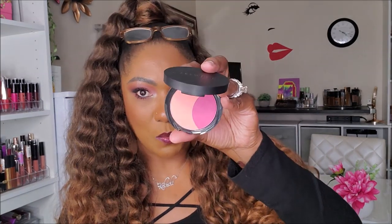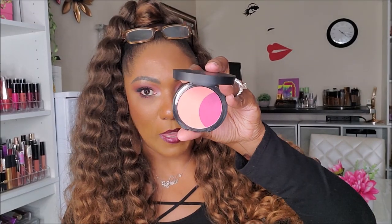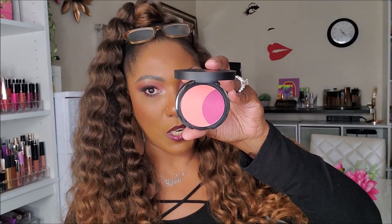Going back to Sephora, I did pick up a couple more items from them. I got one of their blushes, Sephora brand blush, and this one is in the color Snapdragon. I have used this in one of my videos before, so you may have seen it. Very, very pretty. It's a gorgeous pink blush.